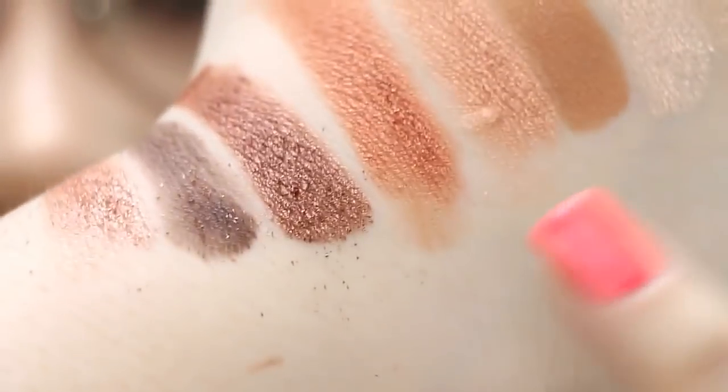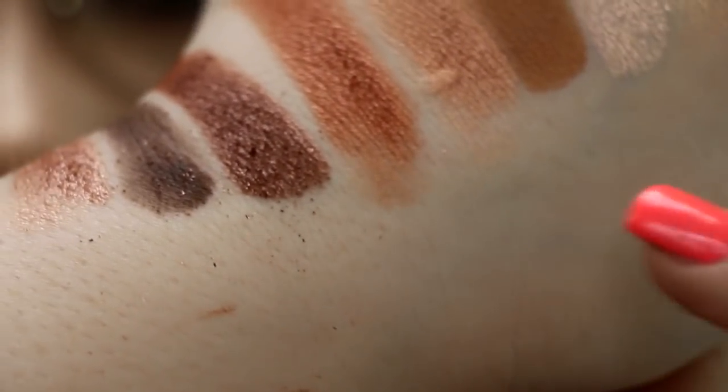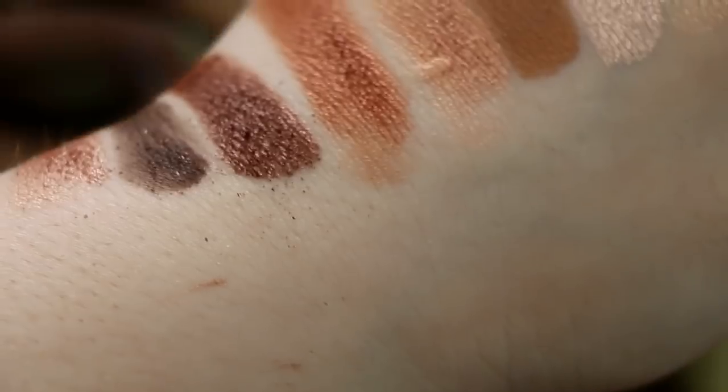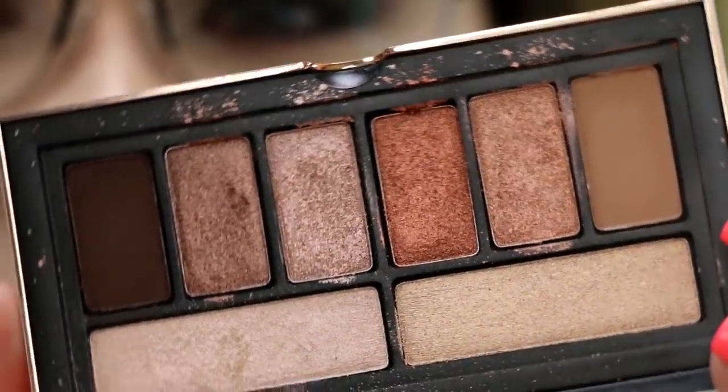My biggest issue with this, other than money, other than pan size, everything aside, is the shimmer shade, you guys. And I'm actually going to bring you in real close. This right here is a great example. Do you see how I swatched all of these shimmer shades and how you can see all those tiny little specks of glitter? Take a look at the palette and how you can see them up there as well. There's a good shot of the palette too. Oh, hello.